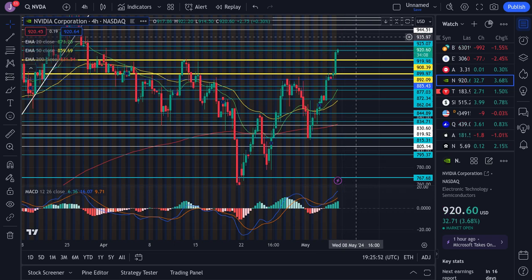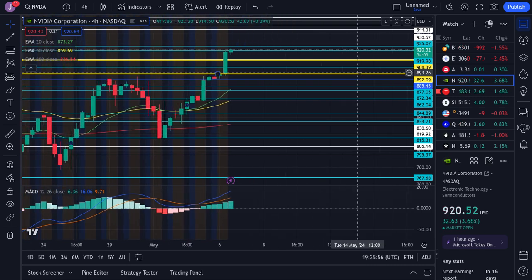But right now, Nvidia actually did not dip much. It's looking a lot more bullish and it's holding up very, very well. So there is more upside potential in this chart. It's still looking strong in my personal opinion.